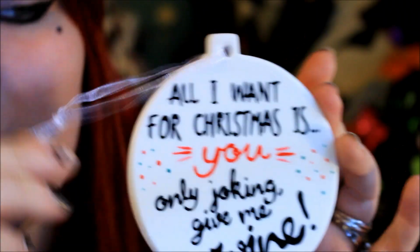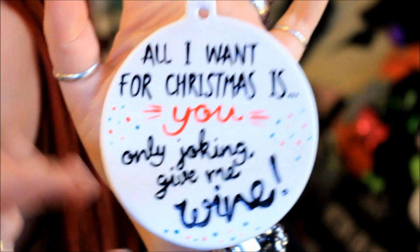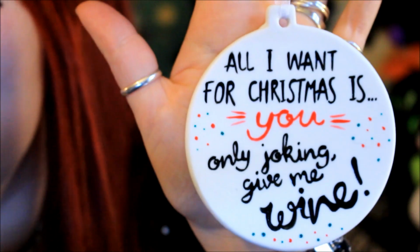It's bigger than I thought it was going to be. It's a really nice quality. It comes with this really nice ribbon, and I've been hanging this on my tree and it stands out so nicely. So that's everything that I got from Hell's Bells.